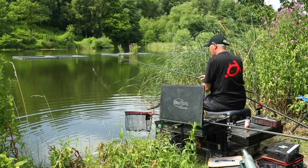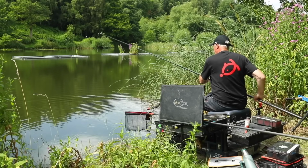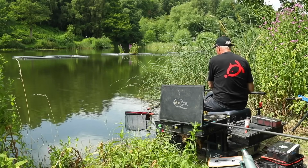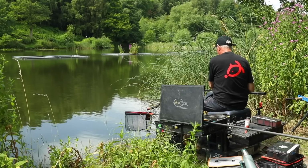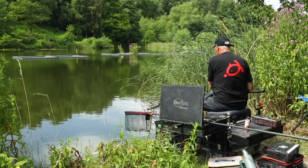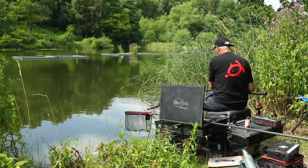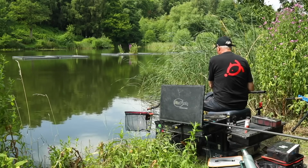I don't know why. One of the things I always do when I go tench fishing, I always put groundbait in. But I don't associate groundbait with crucians. You know, I associate crucians with loose feed. I'm putting both in, really.